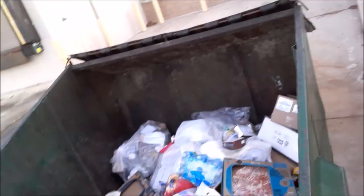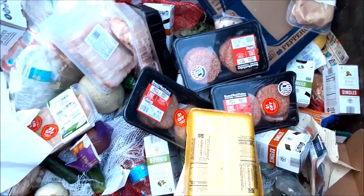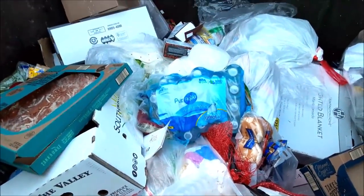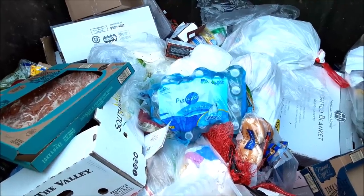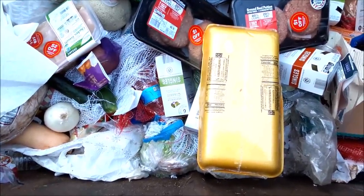pans over and you see that, oh yeah. Oh yeah. We got us some good trash. We got some hamburger meat. We got pizza pie for dinner. Oh my God, we got a whole thingy of water. You know what I'm talking about, shrink wrapped thingy. That yellow package looks like it's gonna be chicken.